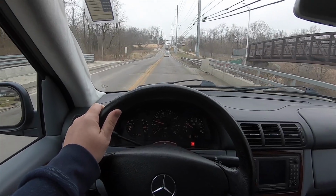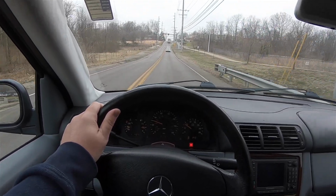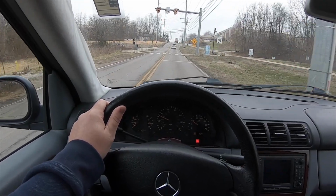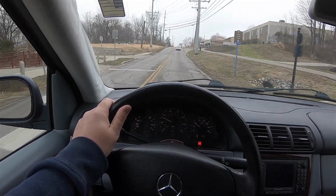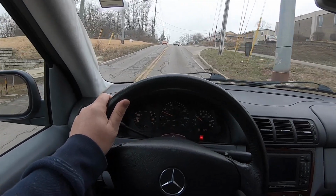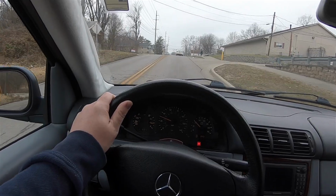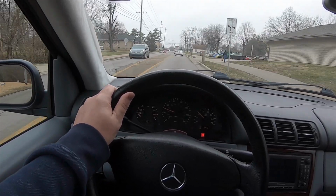Alright, for our driving impressions. Overall, I actually like the way they ride. It's pretty controlled. The steering feedback is pretty good. Ride quality for the type of vehicle that this is actually pretty good. It could stand to have some improvement in the acceleration points, but overall I like it.